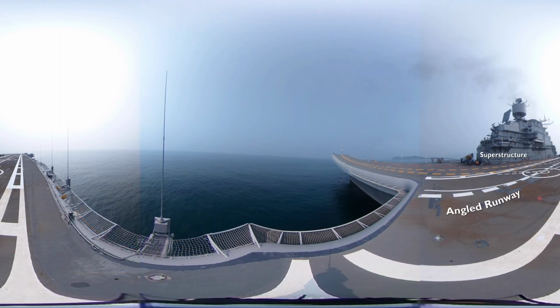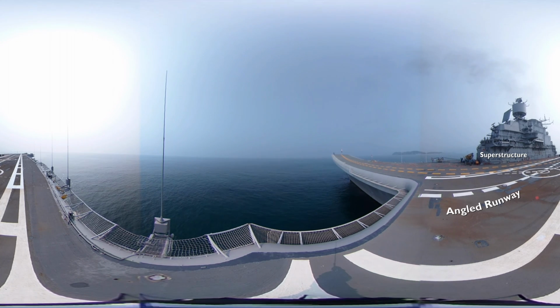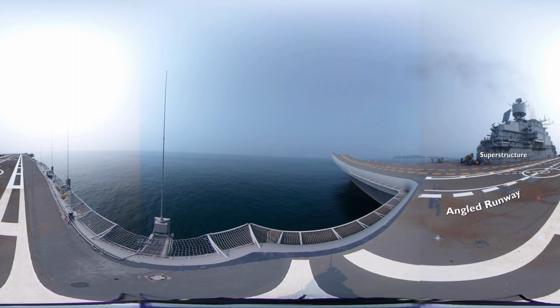We are now standing at the end of the angled landing runway, which is diagonal to the main axis of the ship. Modern carriers use diagonal angled runways to allow fighters to take off again immediately in case they fail to snag their tailhook in the arrestor wire during a landing attempt.